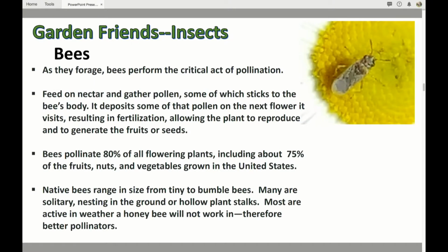Bees are wonderful pollinators. I know some people are allergic to them, but they are critical to our whole food chain of supply. At least 75% of the plants that we eat or eat the fruit of require pollination by a bee in the United States. And actually 80% of all flowering plants require some type of bee pollination.